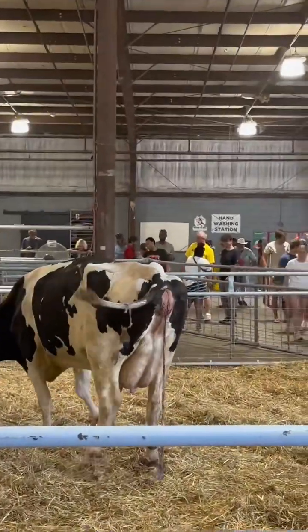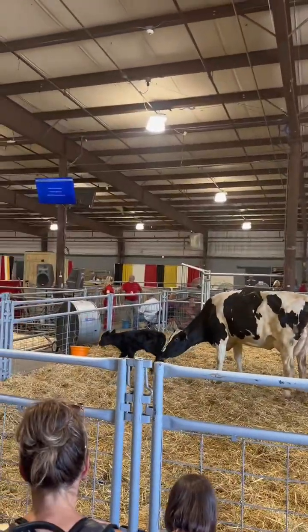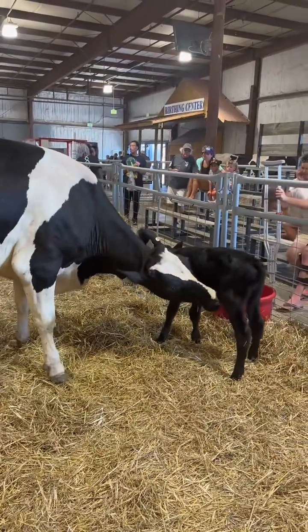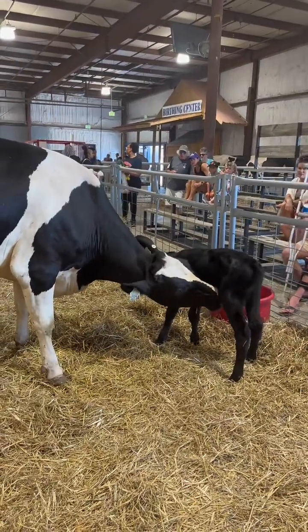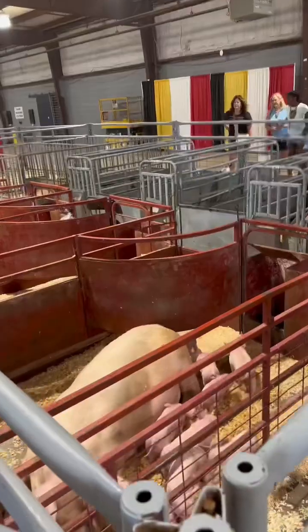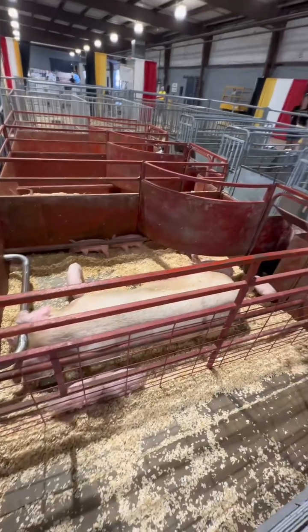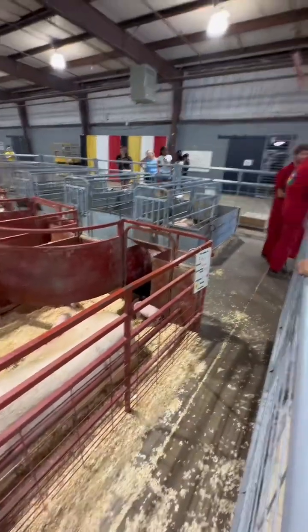This is the birthing center area, and look how fresh this baby cow is. Literally, the placenta and whatnot is still hanging off the mom, and she was still giving him a really good cleaning, like a good mama cow. And there were some baby piglets, so many, so cute. Lots of hardworking mothers out there.